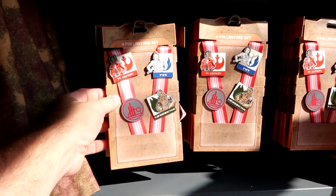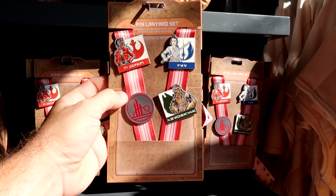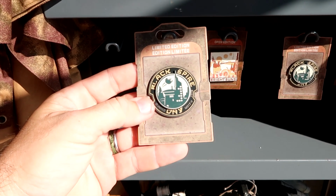Let's check out some of the Star Wars offerings here. Here is a 4-pin and lanyard set. This one is actually brand new. Look at the Chewbacca that you get there. You get 4 pins and the lanyard. That is $40.